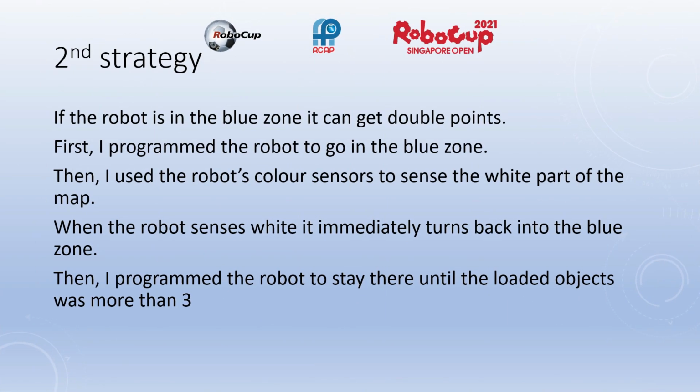My second strategy. If the robot is in the blue zone, it can get double points. First, I program the robot to go in the blue zone. Then, I use the robot's color sensors to sense the white part of the map. When the robot senses white, it immediately turns back into the blue zone. Then, I programmed the robot to stay there until the loaded objects was more than 3.